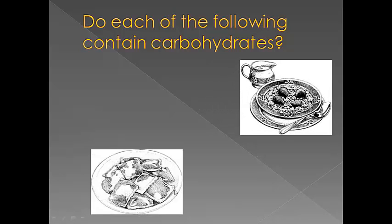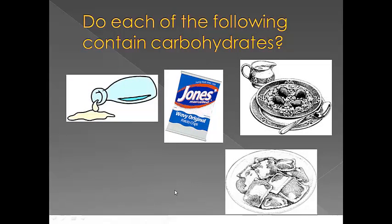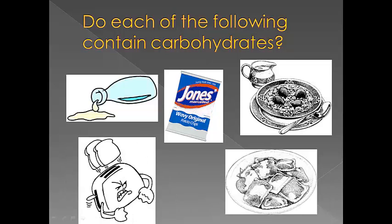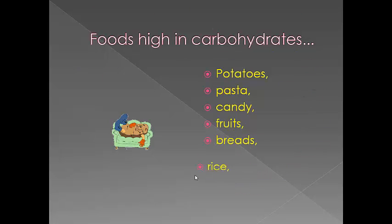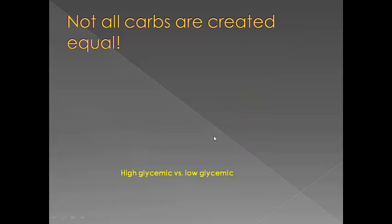Now, look at all these pictures, and one thing they have in common is they all contain carbohydrates. They're different types of carbohydrates, but they all contain carbohydrates. There are many foods, and I'm sure you're familiar with this, that are high in carbohydrates, like potatoes, pasta, candy, fruits, breads, rice, cereals, all high in carbohydrates. But again, they are not all created equally. So what are the differences between them?